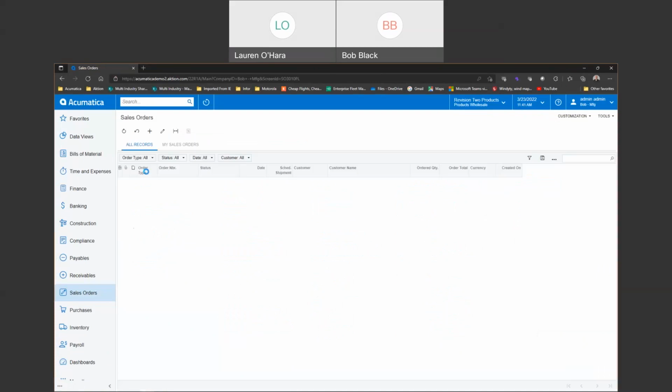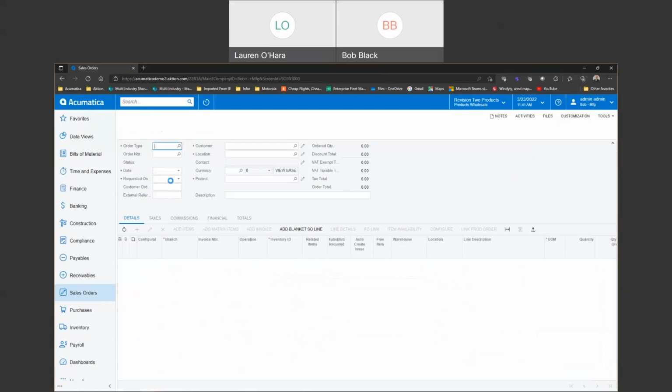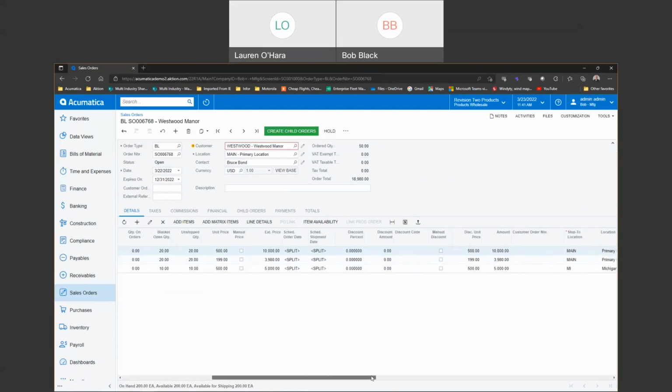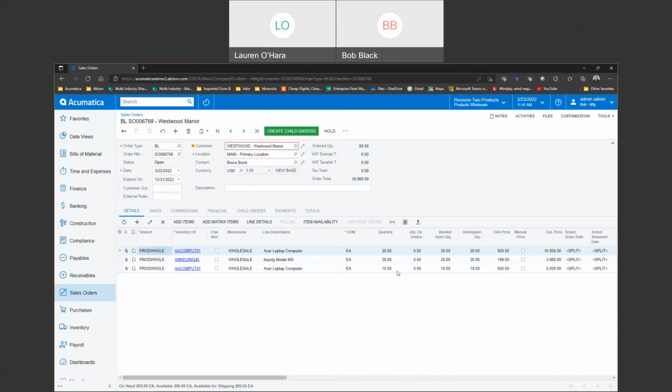So I've got a blanket sales order set up. Let's go in and take a quick look at that and some of the unique new things. Of course, we've got this new BL order type. We've got the customer, which is Westwood Manor. Down here, we've got a few items. We've got some computers, and I'm going to move it over to the right here a bit. I'm going to show you that this is going to their main location, right? But I've got some more computers we're going to put on this blanket order.